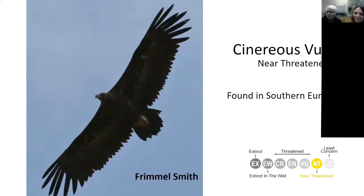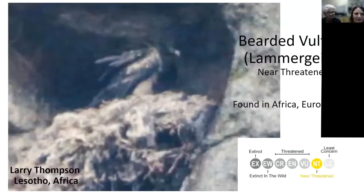My favorite, the Cinereous Vulture, which is also near threatened, found in Southern Europe and Asia. What I like about the Cinereous, other than the dark charcoal color that he has, the feathers all kind of come into a point, and you can see it in his wingspan here very clearly that all of the feathers underneath are pointed, and on the outside I can just imagine that is just gorgeous. I love that. Sort of like a serrated knife almost.